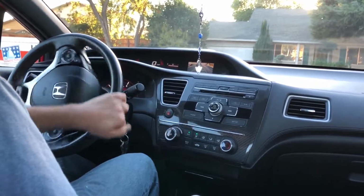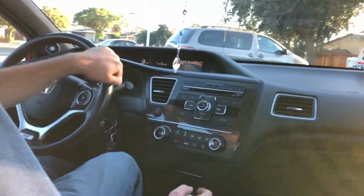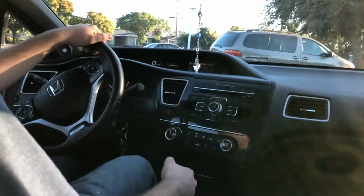So let's go ahead and reverse here. It does have a backup camera, which is really nice. My mom really wanted that. And when we first bought the car, we didn't actually think it had one, but it does have a reverse camera, so.